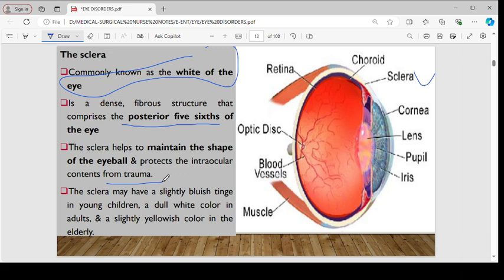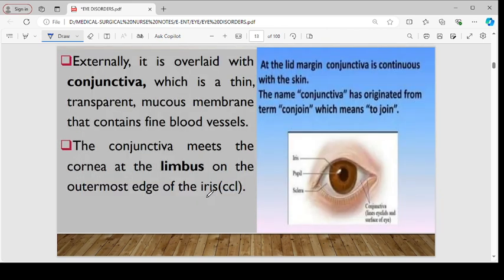trauma. The sclera may have a slightly bluish tint in young children, could be dull white in adults, and slightly yellow in elderly patients. Externally, it is overlaid with the conjunctiva, which is a thin, transparent mucous membrane that contains fine blood vessels. You remember that the conjunctiva and the cornea normally meet at a region referred to as the limbus, on the outermost edge of the iris. So we commonly refer to it as the CCL, the conjunctiva and the cornea meeting at the limbus, right?